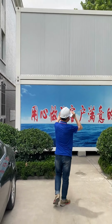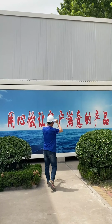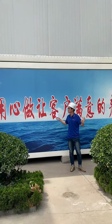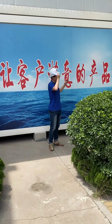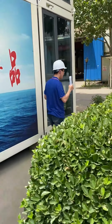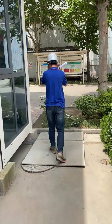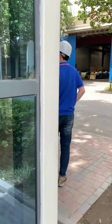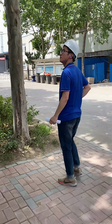And now you are watching our flat pack container house. This is not the standard container house. This is the full of window curtains. It's beautiful. And the quality has already approved by the CE certificate. This container house is very smart.